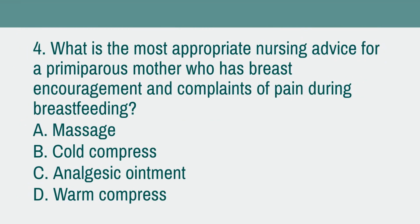Question number 4. What is the most appropriate nursing advice for a primiparous mother who has breast engorgement and complaints of pain during breastfeeding? Options. Option A. Massage. B. Cold compress. C. Analgesic ointment. And D. Warm compress. So here the correct answer is option D. Warm compress. So the warm compress can help to promote milk flow and to relieve discomfort associated with breast engorgement. They can also help to soften the breast tissue, making it easier for the baby to latch on properly during breastfeeding. The cold compress may be used after breastfeeding to reduce swelling, but the warm compress is typically more effective for addressing the engorgement and pain during breastfeeding.